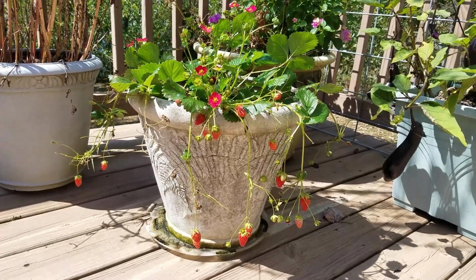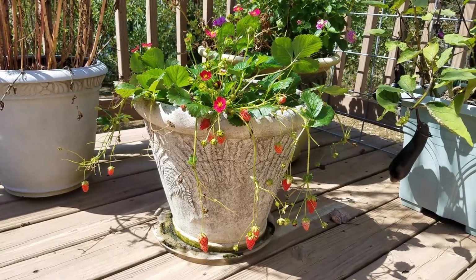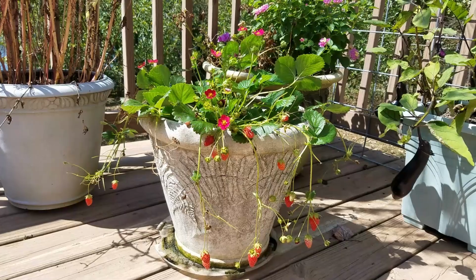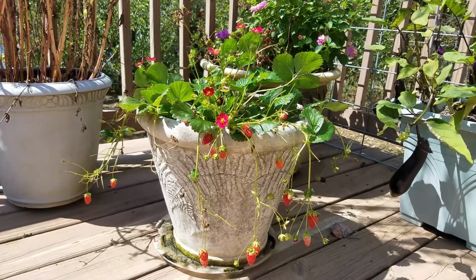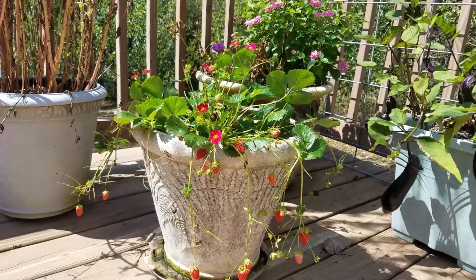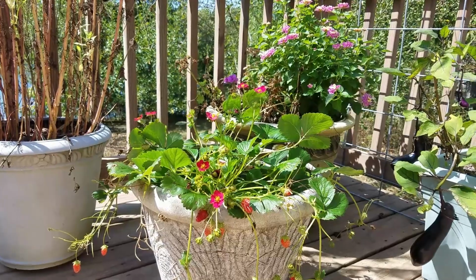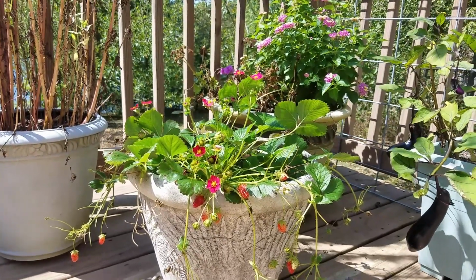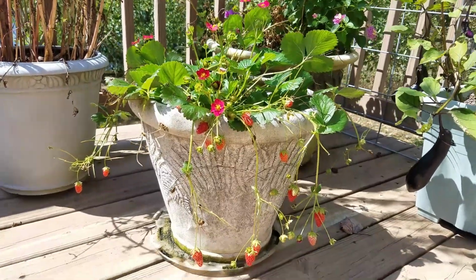All right, this is a strawberry plant. Believe it or not, that's one plant. It was bought through Burpee's seed catalog. It said it would be 2 foot by 2 foot. The only reason it would be 2 foot would be the fruit hanging down. And of course, I have never in my life seen a strawberry plant that bloomed continually. This thing started blooming probably about the middle of April, and it hasn't stopped.